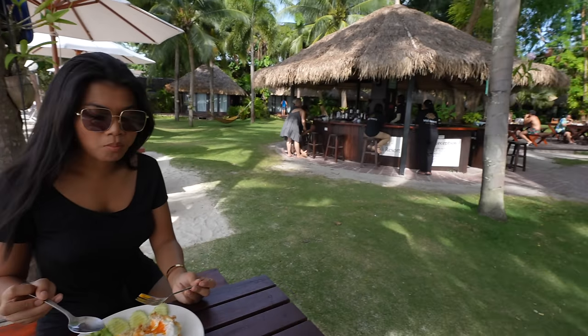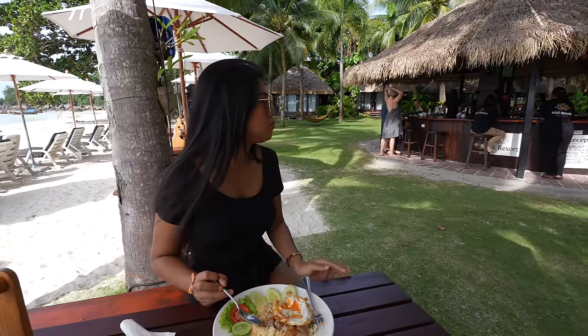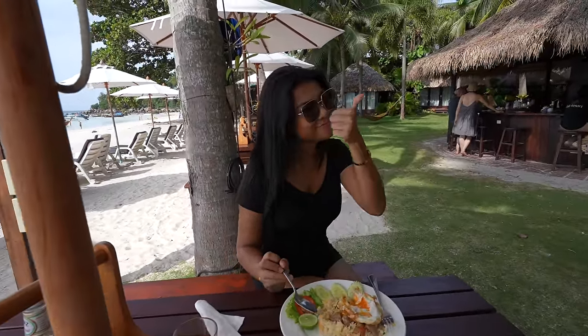Look at this vibe around here, it's so nice. Under the trees, cool breeze. If you're looking for an island to come and relax, this is perfect. How is it? Good?